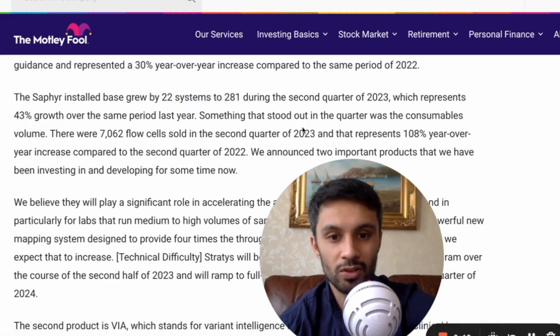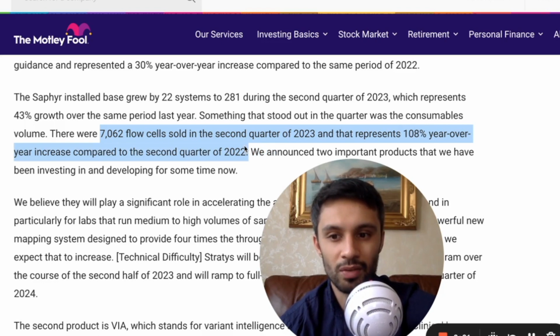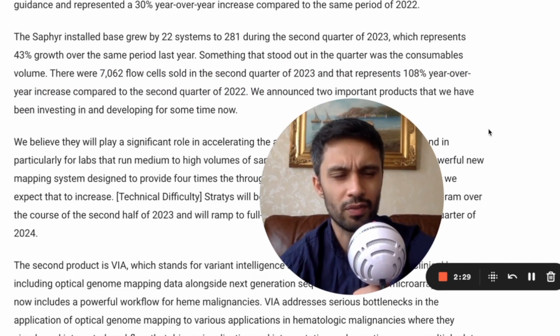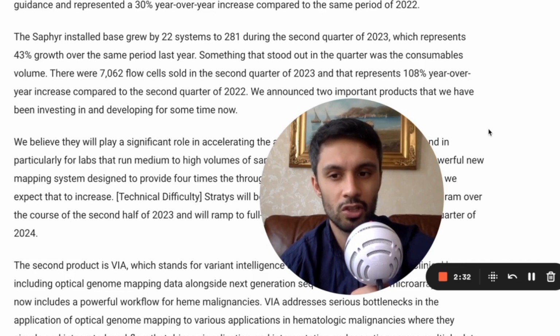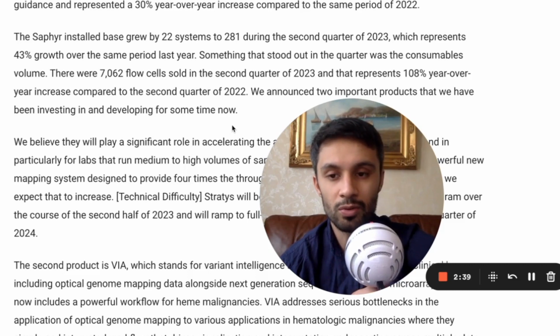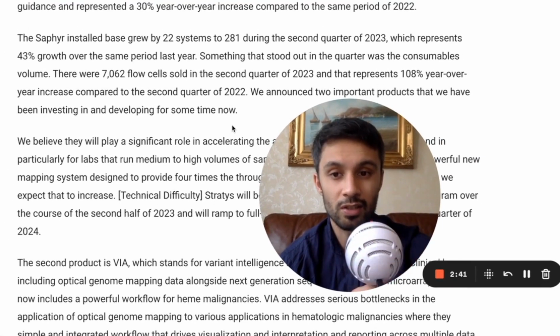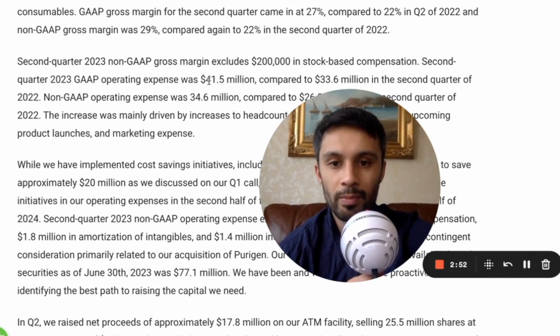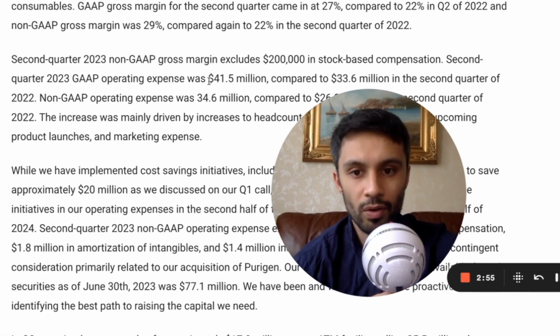Flow cell usage is good because we can see the consumables, 7,062 flow cells sold in the second quarter of 2023, a 108% year-over-year increase from the second quarter of 2022. So they're starting to utilize the Sapphire system a lot more, and there are a few labs that are currently running, I think it's 1,000 to 1,500 genomes per year, and that's in Canada with Dr. Adam Smith. They said they have 2 Sapphire systems, which is sufficient at the moment, but later on when they start running higher volumes, they're looking to upgrade to the Stratus.